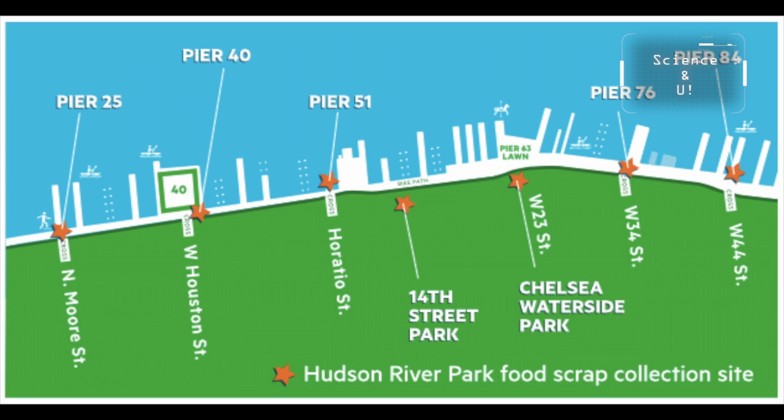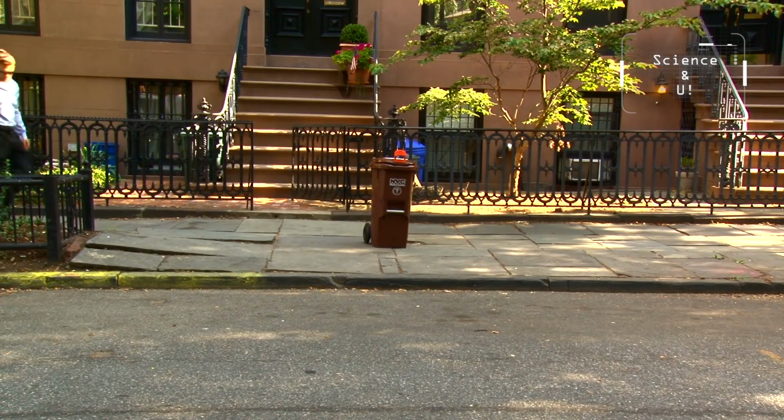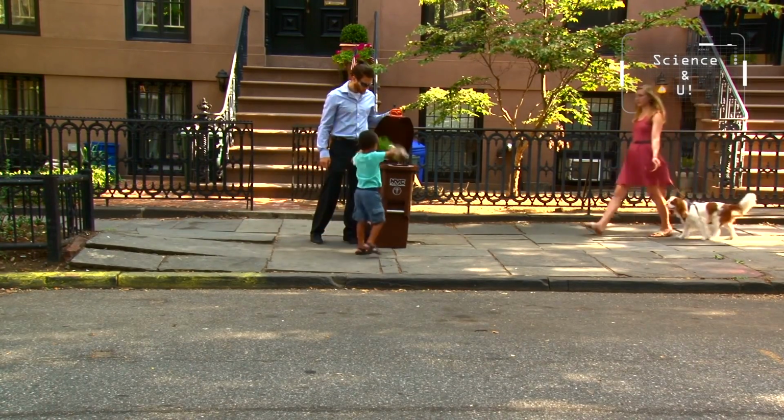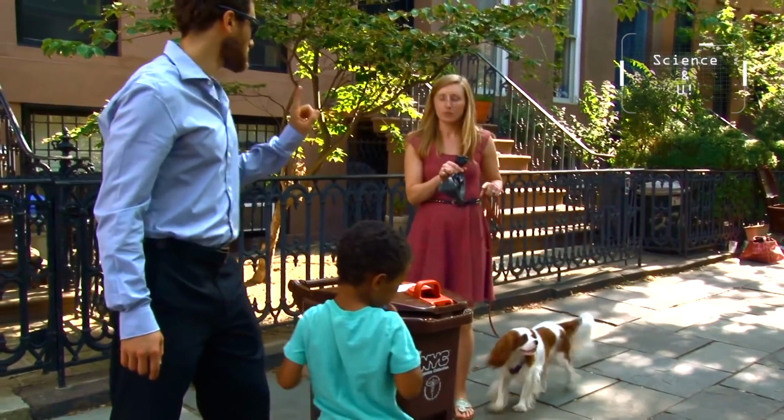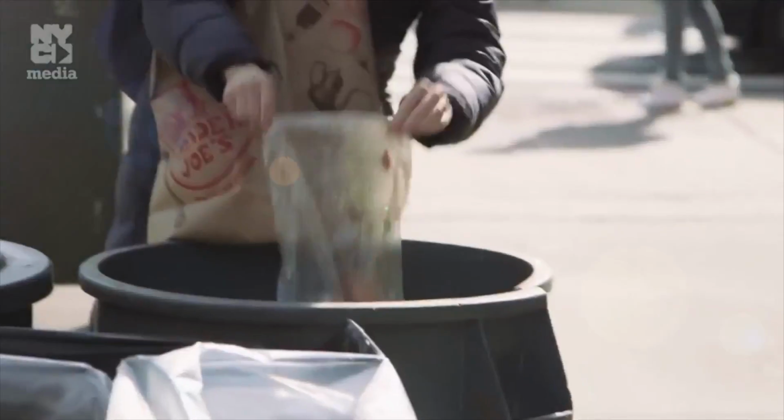Keep an eye out for any of the city's 101 food scrap drop-off sites and the brown bins in residential areas. But remember, unlike Prospect Park, food scraps and organics only, no human or pet waste in these bins. I'm Andrew Falzon for Science and You.